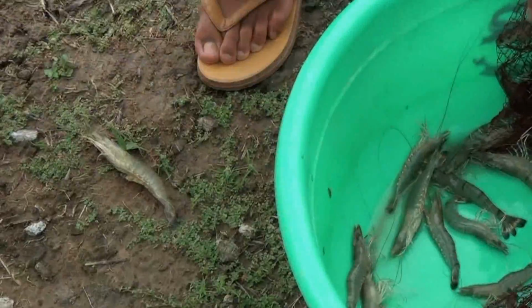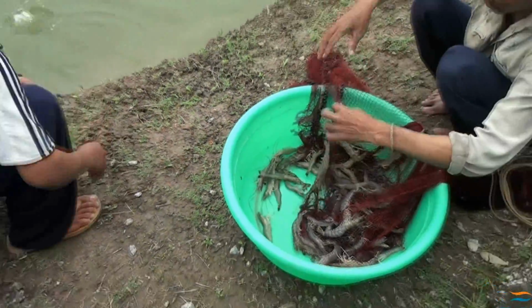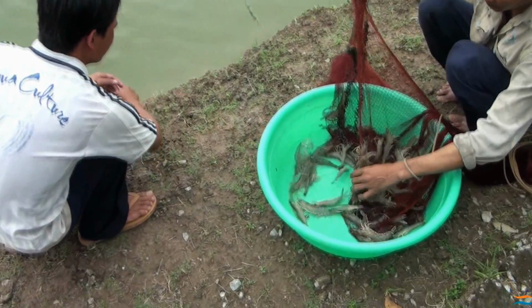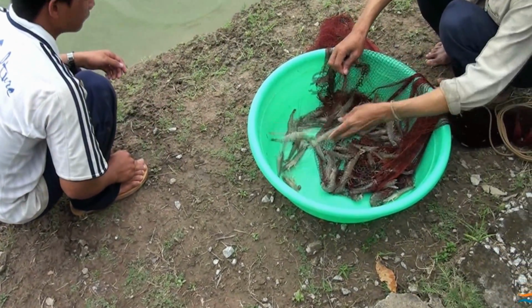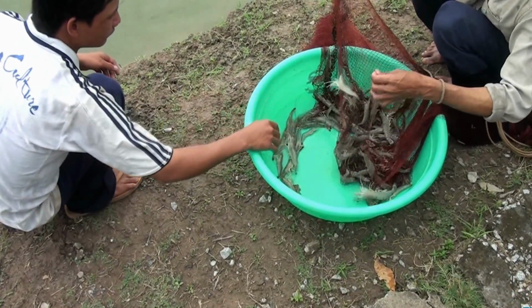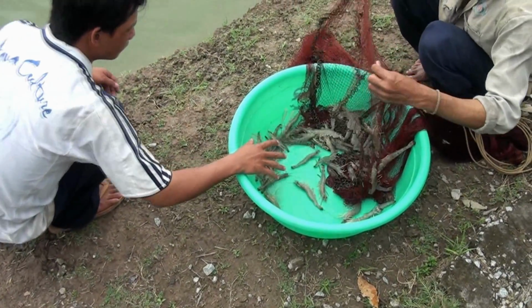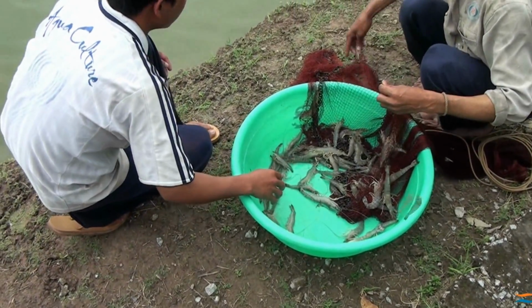How long will they live for out of the water? If we want to keep them, maximum we can keep for 4.5 months. No, out of the water. How long does it live? A few minutes. But for black tiger it's okay. You can do it like that, have a look and put it back. For Vaname you have to do it quick.